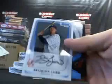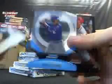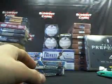and last pack of box number one. I didn't want to open. Kyle Smith, Brandon Laird, he got his auto, he got his base. And then a Will Myers 2020. Round out with Joey Votto.